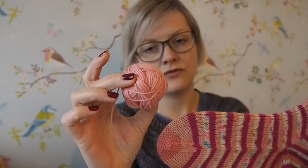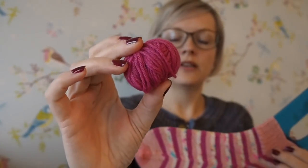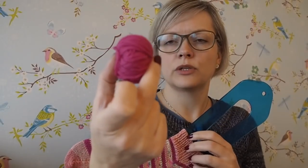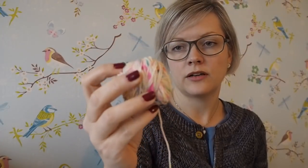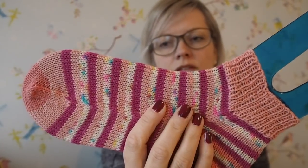This pink leftover is from another pair of Pairfect that I have knitted before. The darker pink is a leftover from, I think, Sanne Sisu, Norwegian sock yarn. And this neon colored speckly pinkish nice yarn is from Oslo Micro Dairy, and this is a yarn that I bought from them just after they opened their Etsy shop two or three years ago maybe. So yeah, scrappy and happy. I like that. And the stripes are three rounds of stripes.